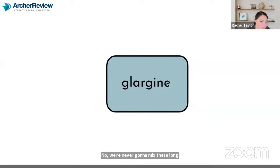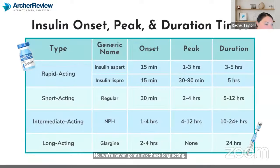So let's kind of review this just a little bit. So when we look at the different onset, peak, and duration time, this is kind of the general ones that I want you to know. You don't have to know everything. You don't have to know all of them, but I do want you to have a general idea.